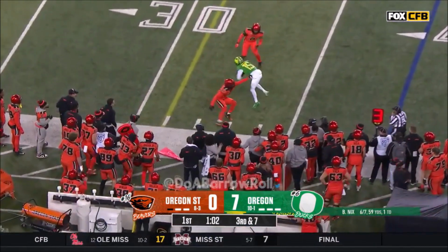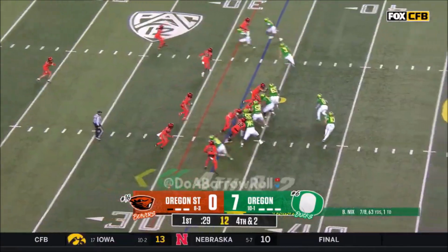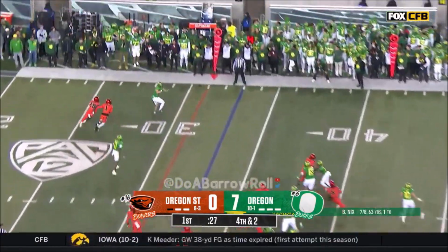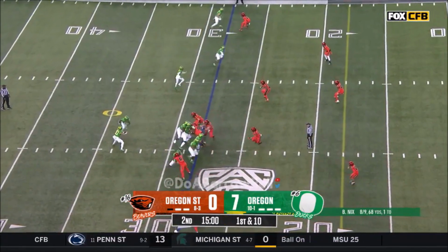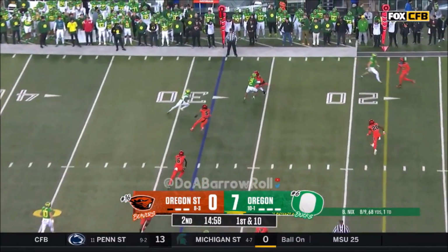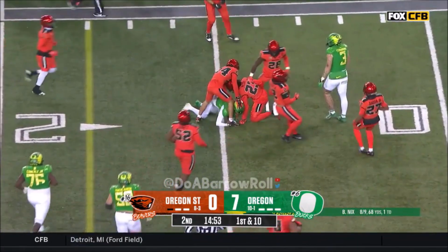This side, Nix is on target. Tez Johnson. He sends Ferguson out that direction and throws that way. It is Terrence Ferguson, the tight end. Play action. It's a screen. It's Tez Johnson turning the corner. Oh, a dagger of a step.